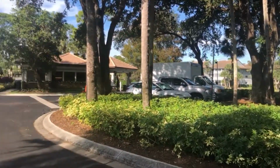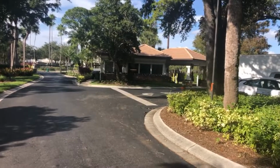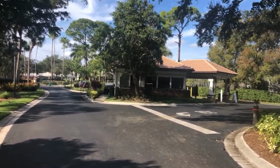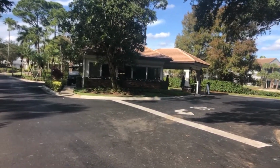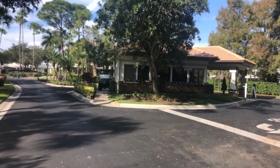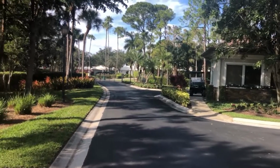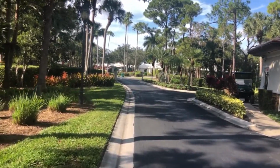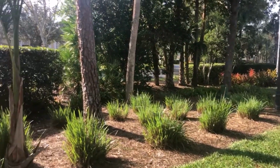Here we are coming up the entrance into Eagle Creek. This is the gatehouse, a 24-hour manned gatehouse with regular security that travels around the community just to make sure everything is in order. Not a lot is going to be of disorder here in the community, but very nice. As you can see, very well landscaped throughout the community. You'll see a bit more of that later, but just a little taste of our entrance here.